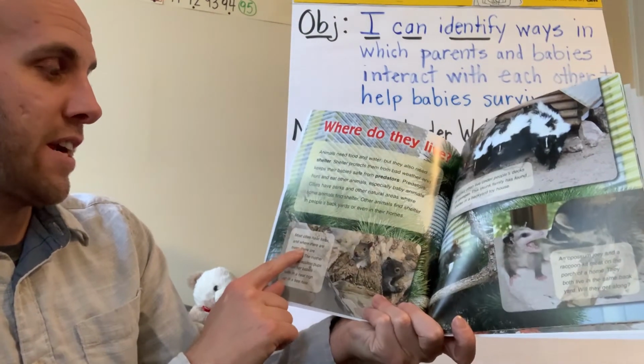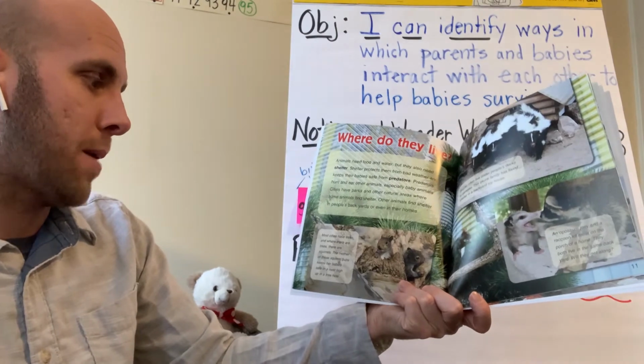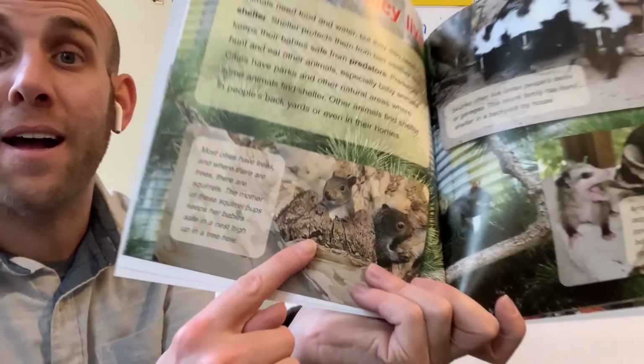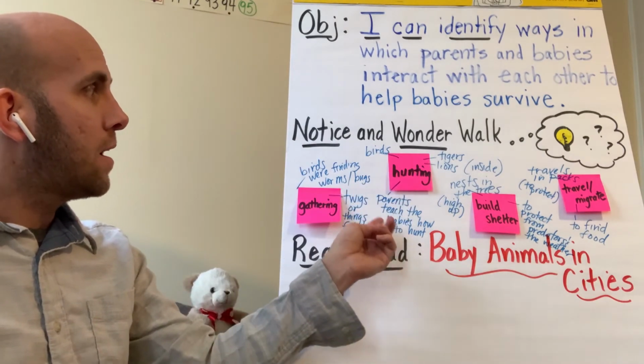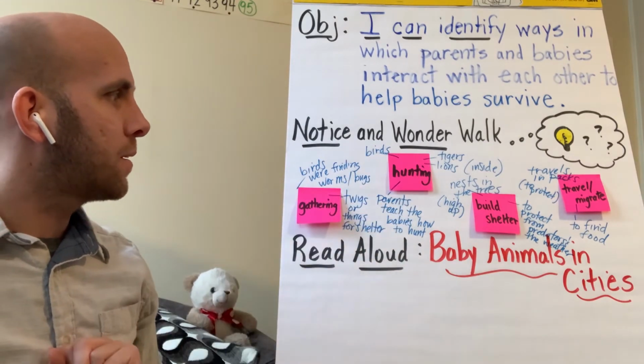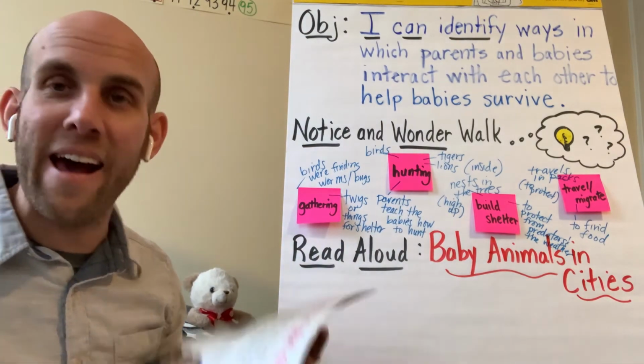Most cities have trees, and where there are trees, there are squirrels. The mother of these squirrel pups keeps her babies safe in a nest high up in the tree. We even talked about that with the birds and the hunting and how they are high up, right? High up in the nests and trees. Cool. All right, now pets in the city.